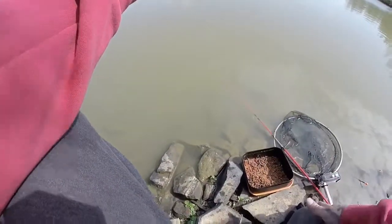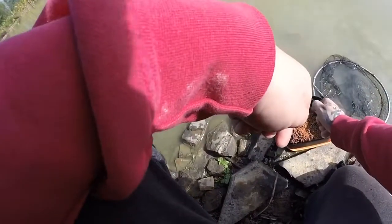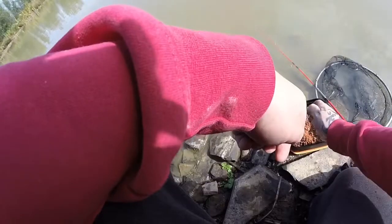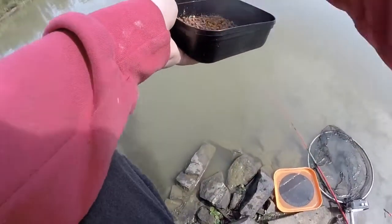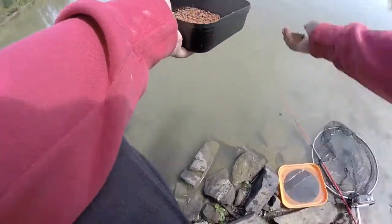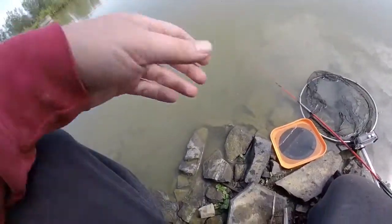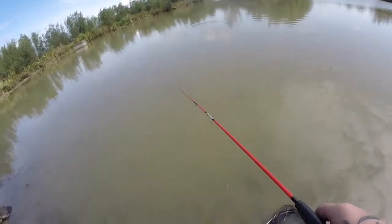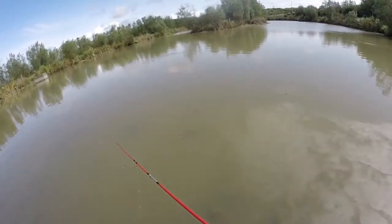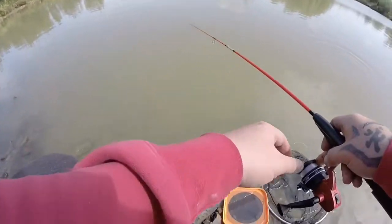That's some of the goo that I've got in a spray bottle. If you haven't seen that, it might be worth checking out my video on the cord of goo that I've turned into a spray form. Just going to chuck another handful of pellet in. And you see how quick they come back in once that bait hits the water again. It's quite incredible, really.